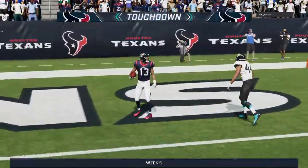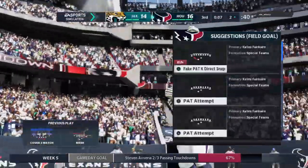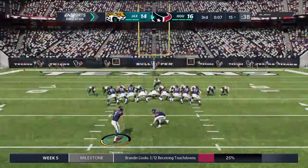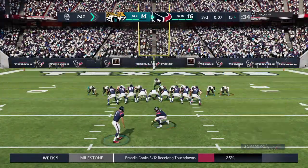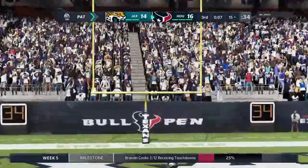Touchdown, Houston. Brandon Cooks. An 80-yard touchdown. And the Texans have retaken the lead. Fairbairn lining up for the extra point. One play, 80 yards. Pretty easy drive to recap. It certainly is, but not so easy to execute.